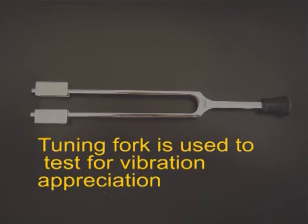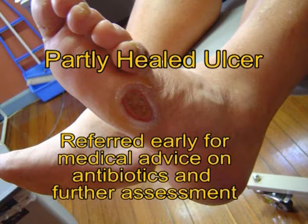Also, he or she may use a tuning fork against your skin on your feet to see if you can feel vibration. As far as vascular assessment or blood flow assessment goes, your podiatrist will check your pulses, will look at your feet for such signs as hair loss, colour, temperature change, and your podiatrist may ask you a few questions regarding pain you may experience in your feet or your legs, either at rest or with activity. If we find complications, we may refer you on to more specialised attention.